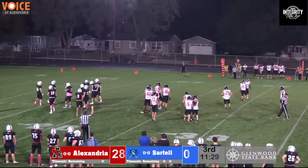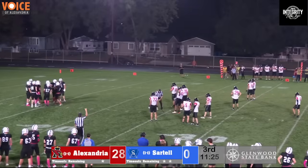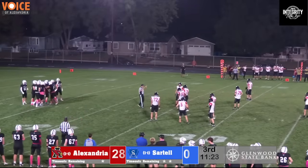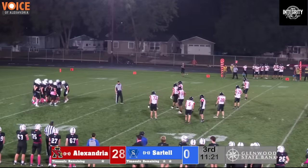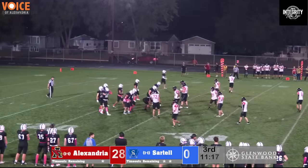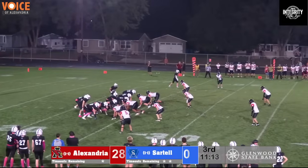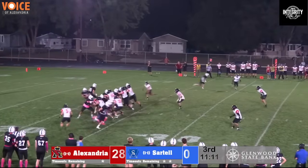I think Evan Zabel. Pickup of a yard there. Zabel and teammates in on that tackle. All right. Evan Zabel leading the way, as he is wont to do. Second down and 9 here for Sartell. The lone setback in a double wing formation.